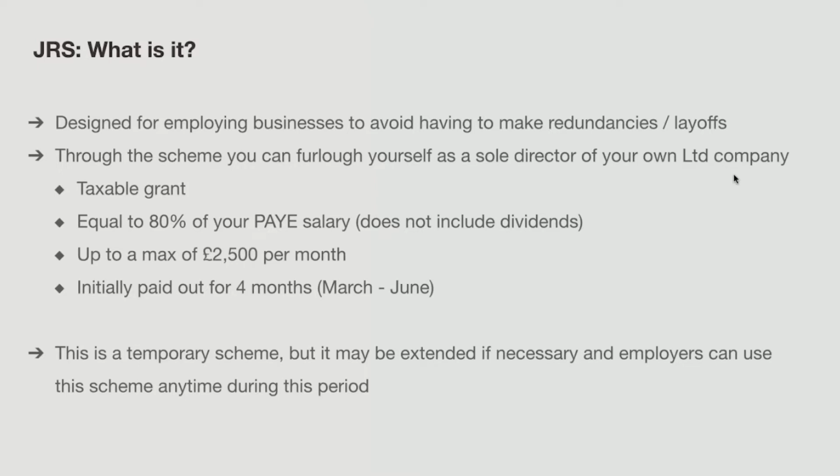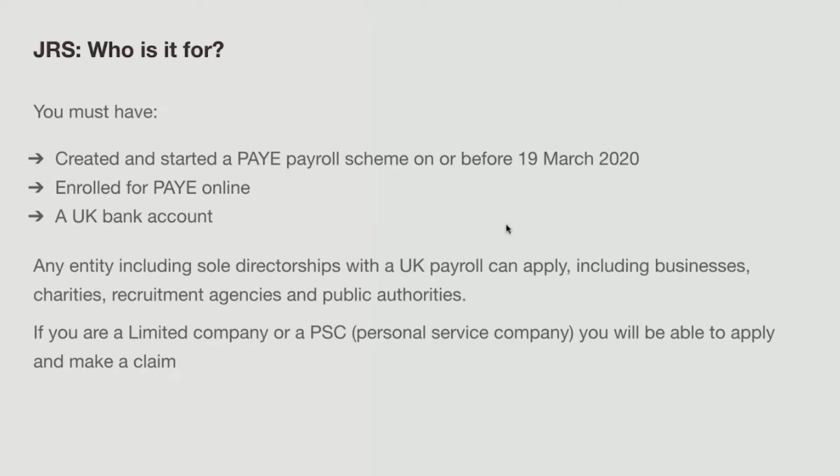So this is equal to 80% of your PAYE salary and a maximum of up to £2,500 a month, and it'll be paid out for 4 months, effectively from March to June. Again, could be extended. It depends how this coronavirus continues. What's key here is probably what a lot of limited companies, personal service companies, sole director companies are facing, is that it does not include your dividends, which makes up a lot of your income. So as I mentioned, the job is at 4.